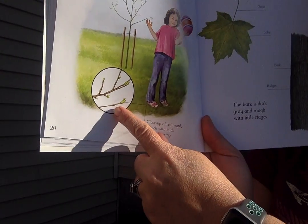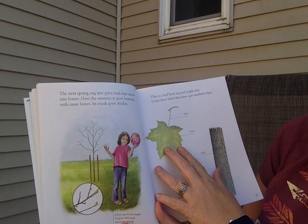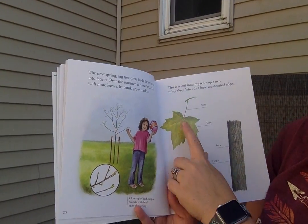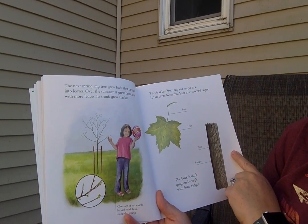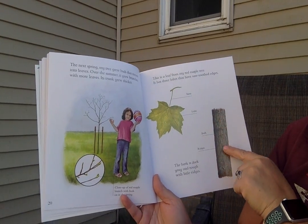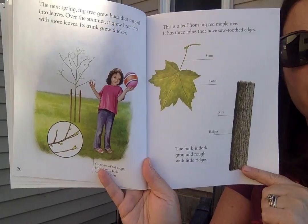So there's a close-up of the buds. This is a leaf from my red maple tree. It has 3 lobes that have saw-toothed edges. This is the bark. The bark is dark gray and rough with little ridges.